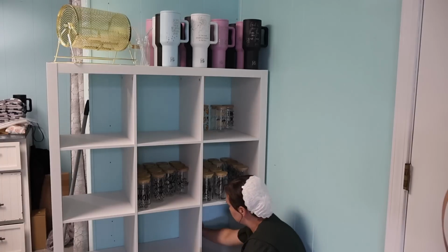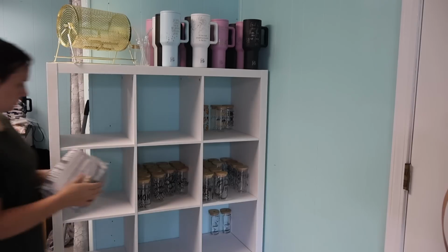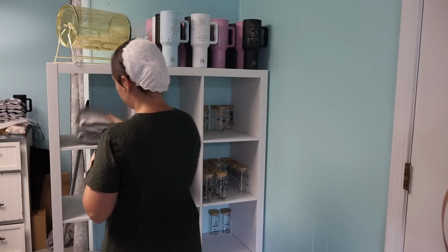And after we had eaten, I went ahead and went downstairs again to just keep working here on these shelves and try to get everything stacked in there.